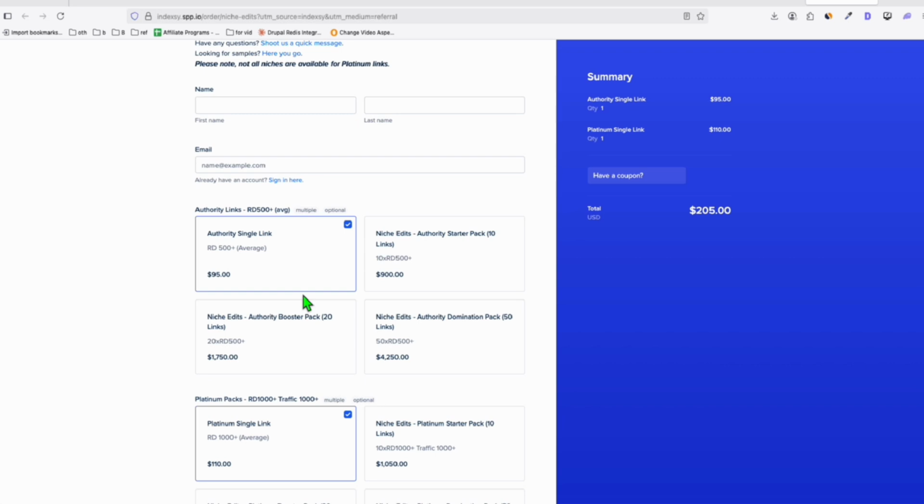It's not instant. Remember guys, when you buy a backlink, don't expect to have results overnight. It's still going to take a month because it needs to be reflected in Google's eyes.